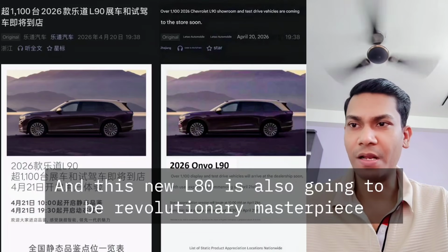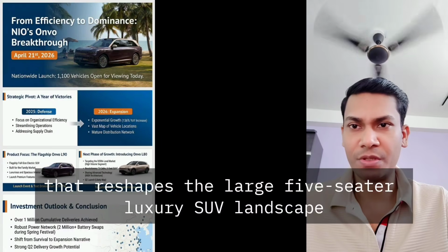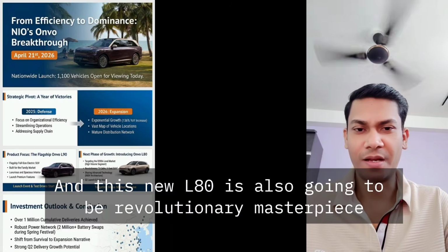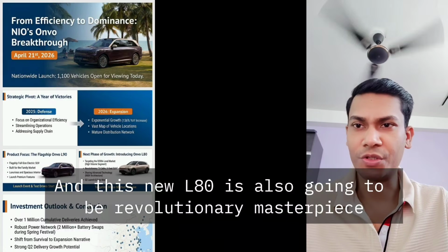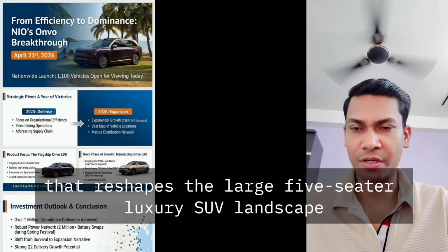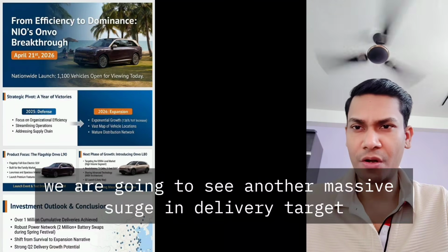And this new L80 is also going to be a revolutionary masterpiece that reshapes the large five-seater luxury SUV landscape. Since second quarter, likely in May, we are going to see another massive surge in delivery target.